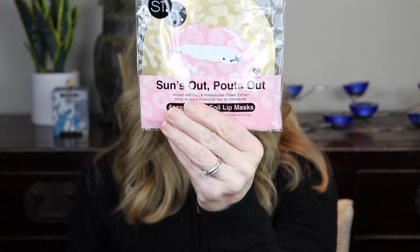Sun's out, pouts out. These are 4 gold foil lip masks. Okay, this is something they gave me. I know I did not get this, but sure. Why not? It says to put it on your lips and leave it on there for 10 to 15 minutes. Take it off, gently massage in any excess product. I'll try it. Why not? It's winter, dry lips. Maybe I'll really like those.